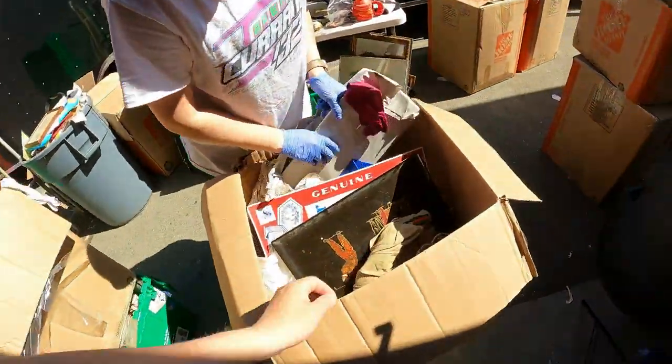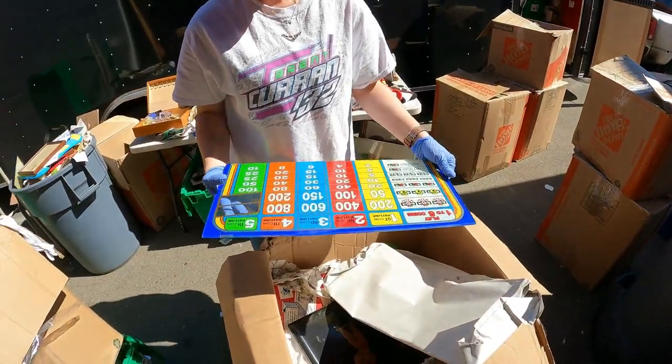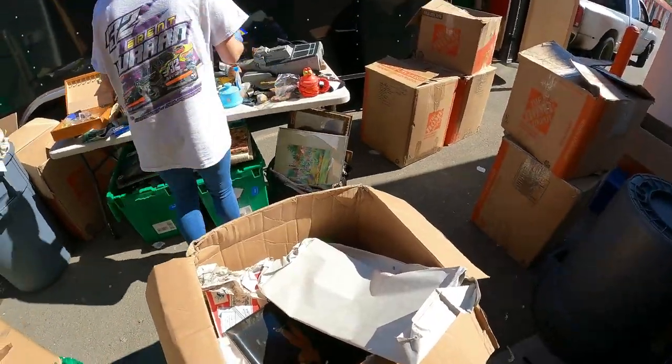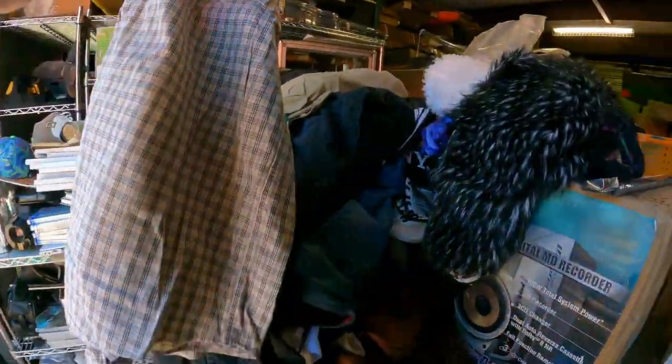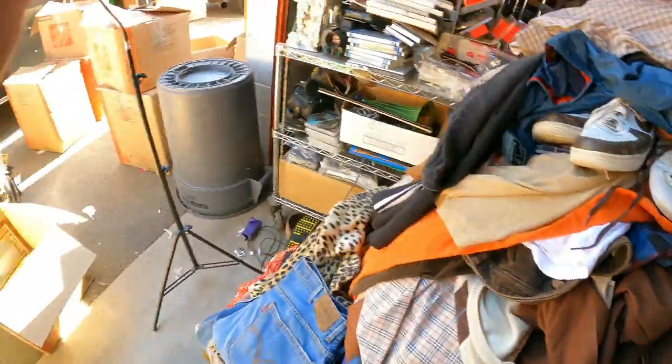Let's see the Fabucci. Oh, this is kind of cool. Oh, is that for a slot? Oh, yeah. Slot, we found a couple of those. I got a pile going over here. But yeah, just set it somewhere safe. We're getting so much stuff, it's crazy, because one minute is pure trash, and the next minute is nothing. And then it's something.